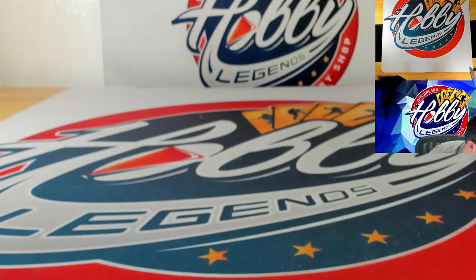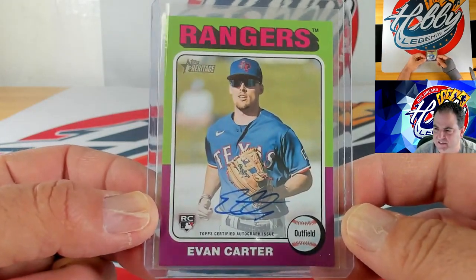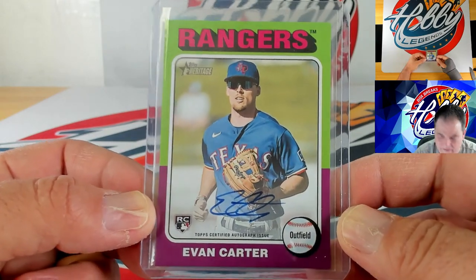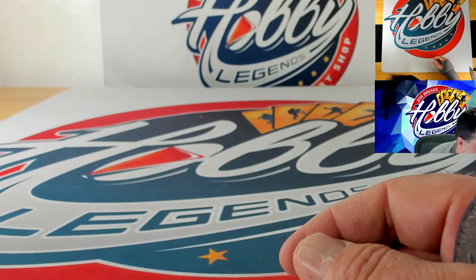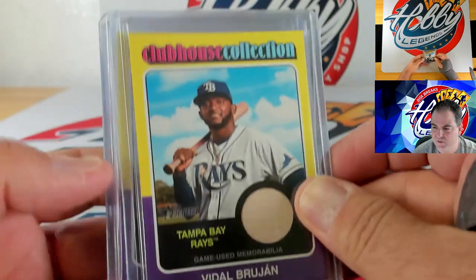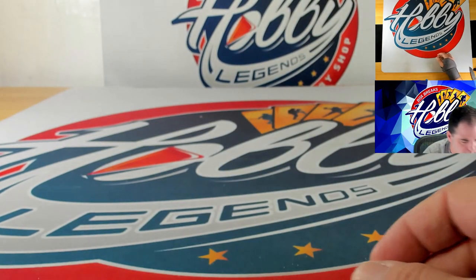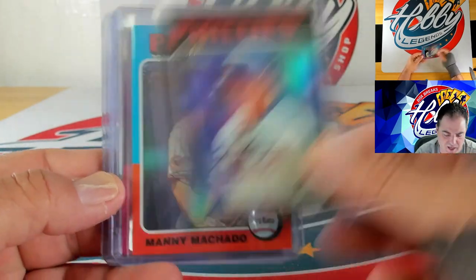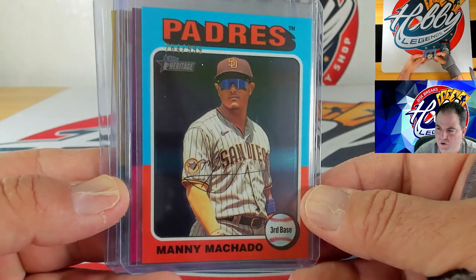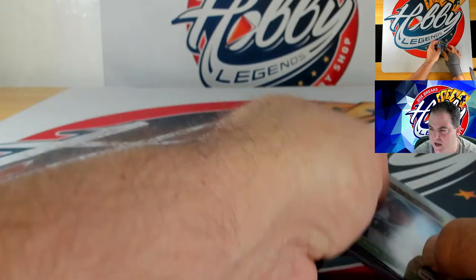Thank you, sir. Our lone autograph was a massive one. Very nice here for the Texas Rangers, the Evan Carter Real Ones Inc. I'm very jealous of this card. Our mems, we got Brujan, Bregman, Acuna, Swanson, and Contreras. Our numbered chromes, we got a black to 75 of Bryson Stott, and then straight to chrome to 999 of Machado, Albies, Marte, and Bryson Stott again.